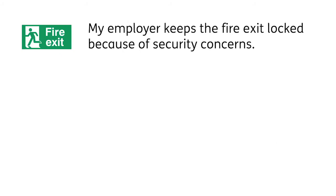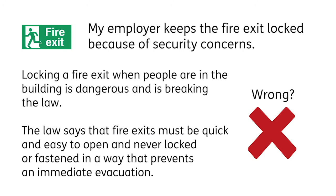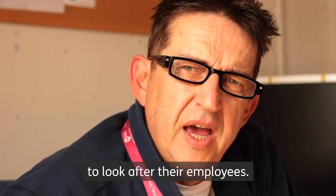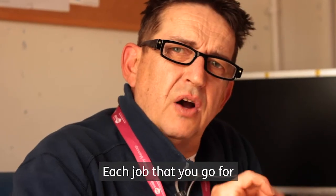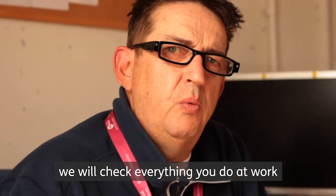We can't have that. My employer keeps the fire exit locked because of security. They're breaking the law. And how dangerous is that? If there's a fire and you need to get out of the building quick and the fire exit's locked. It's the responsibility of the employer to look after their employees. So if you're working for somebody, they have to look after you. Each job that you go for, me and Sharon on the Step Forward programme, we will check everything that you do at work to make sure that you are safe.